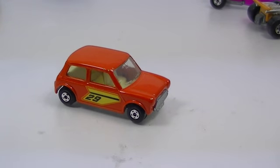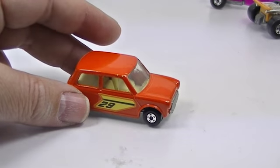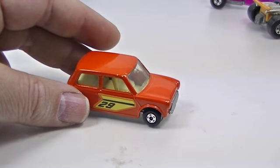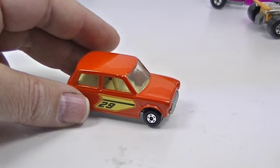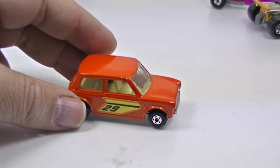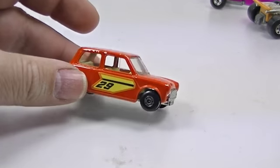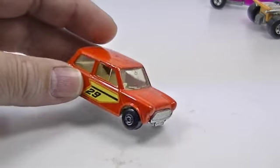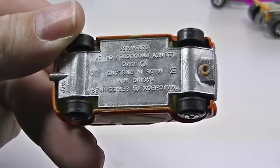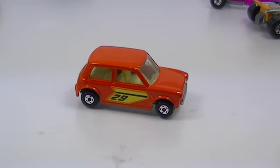But anyways, if we identify what this guy is, I'm looking now. He has an ivory interior. Does he have an unpainted base? He has an unpainted base. And that is going to mean that I can't tell what he is. He's unpainted. Oh wait, there might be only one unpainted one here. He is the first of the orange outline, unpainted base, reddish orange, ivory interior Racing Minis. Oh, yay! That's what being a Matchbox collector is like.